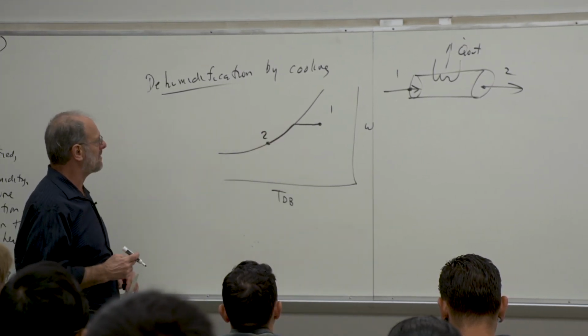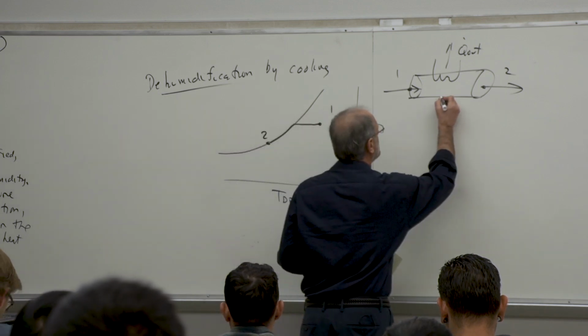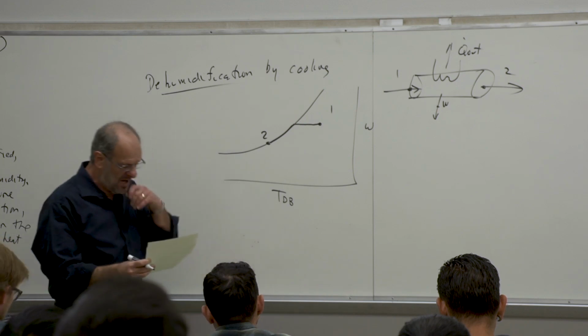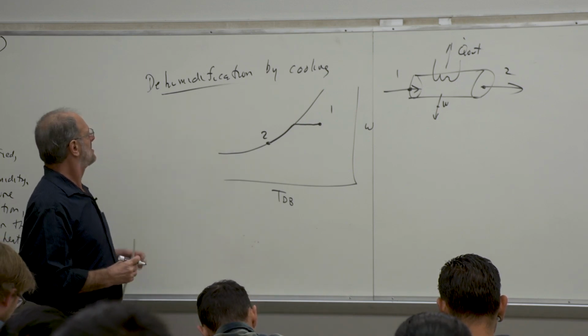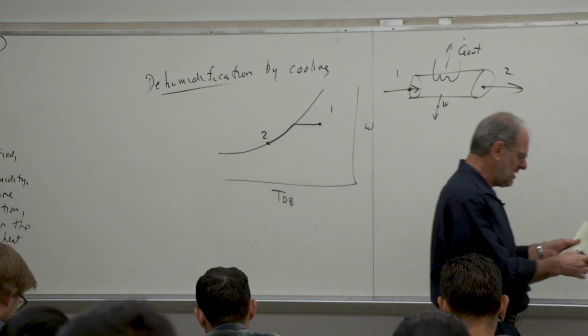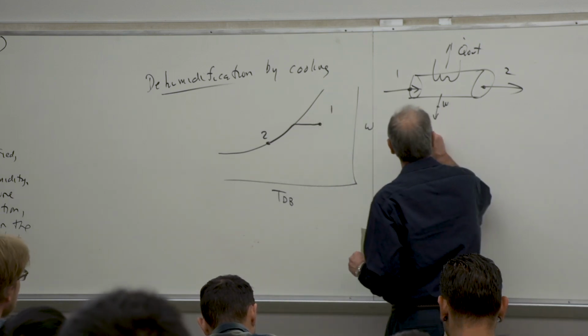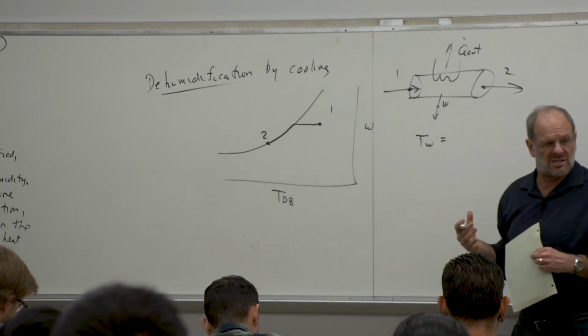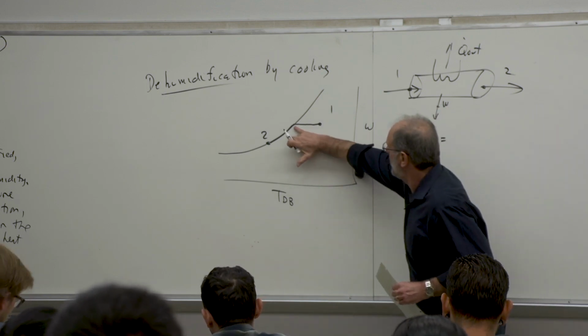until we get down here to state point 2. Right? And of course, since condensation is occurring, there's going to be a certain amount of water that's going to be draining out the bottom of this particular system. So this is the basic dehumidification by cooling setup, and this should already be in your notes from last time. I also want to note that the water temperature is actually something we can estimate pretty accurately.